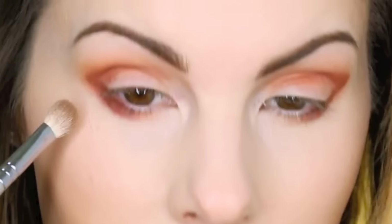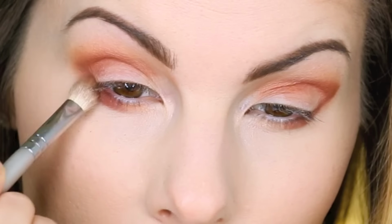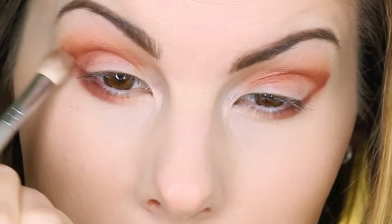I'm just going to go in with the Sigma E25 blending brush, and I'm just lightly blending that darker shade that I put in the outer V. And I didn't add anything to the brush, it's just a clean brush.